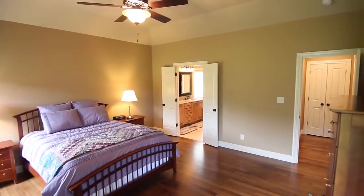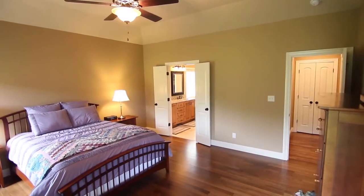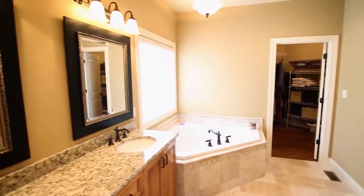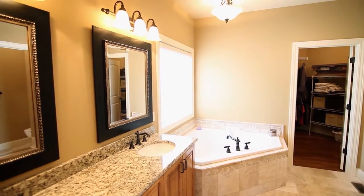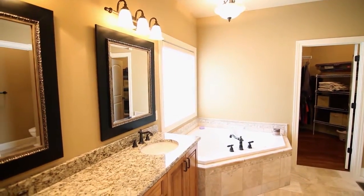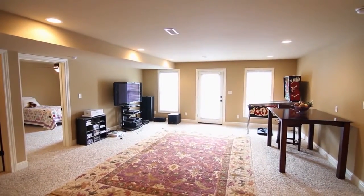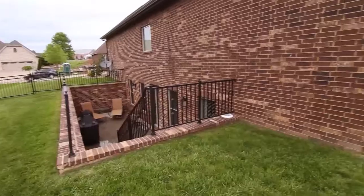The must-see master suite is very spacious, offering a super-sized walk-in closet and a master bath with double vanities, tile shower, and jetted tub. A large family room sits in the finished walkout basement, plus more bedrooms.